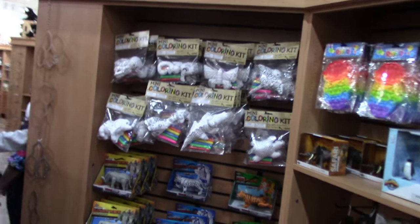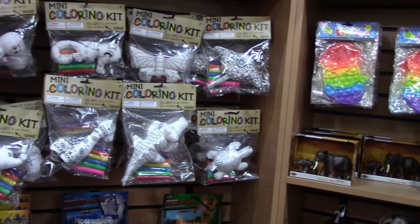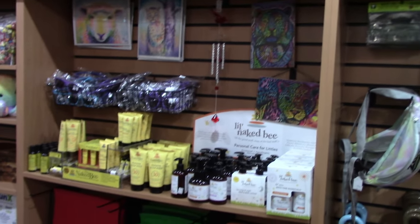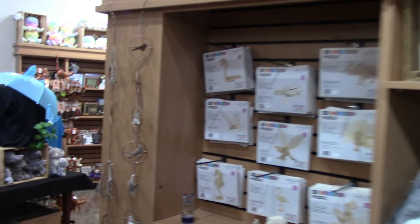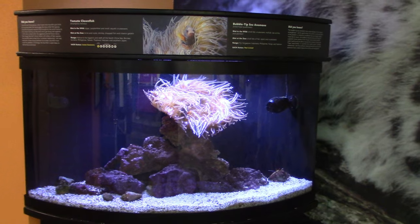A coloring kit, this is neat. You get markers, you get to color your animal. Another stuff here. Lots of plush. You got refillable drink bottles and bags and umbrellas. So yep, all sorts of good stuff in here. Cards, activity books, story books. Didn't even notice this tank here this morning.